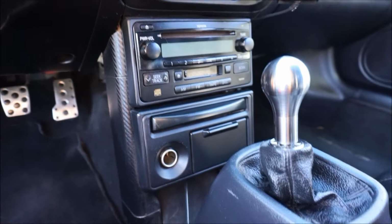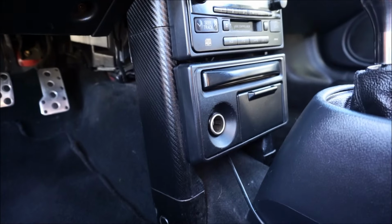So the next one is, if you come down here, I did a carbon fiber wrap on each side of these pillars.